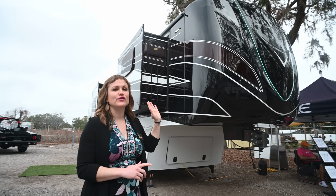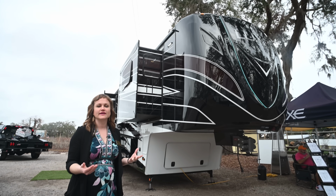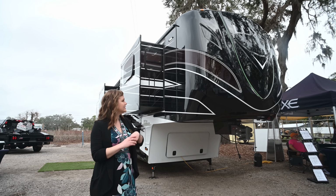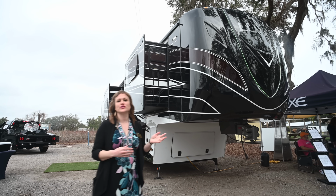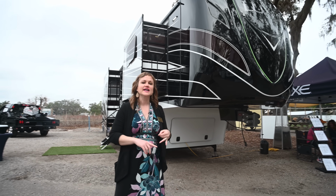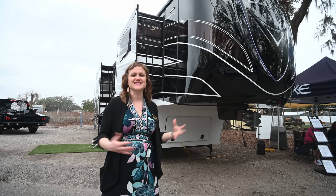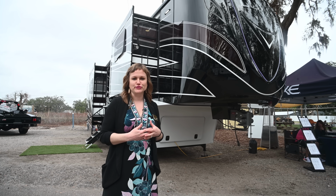It's got that beautiful, nice filtered RGB lights, completely controllable by an app. Your awnings are also going to have RGBs, and we have now designed a paint job specifically for this coach as well. So this is going to give us the maximum ceiling height on the interior. It's going to give us the maximum length throughout that coach. So you can see this Regent really does live large on the inside. It's perfect for full-time living and also working on the road.